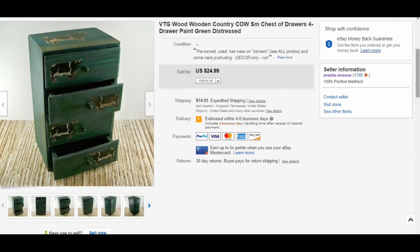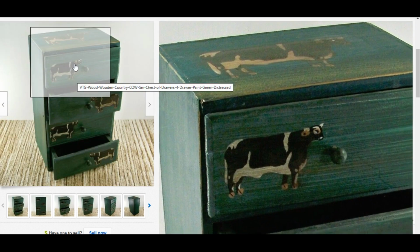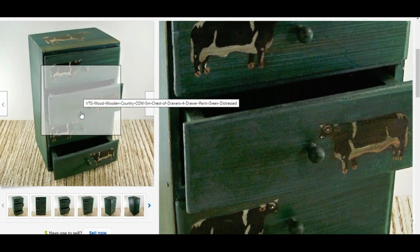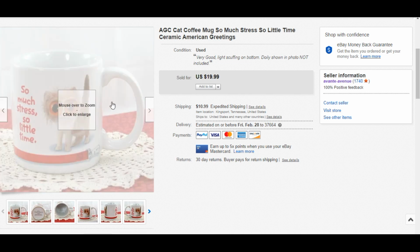This little chest of drawers was in one of my videos that I put out prior when I was shopping a church rummage sale. I had it listed for $24.99, but I accepted an offer of $17 plus shipping, and I believe I only paid $1 for it at the church rummage sale. It's cute. Coffee mugs do sell occasionally for me. I try to take good photos of them.